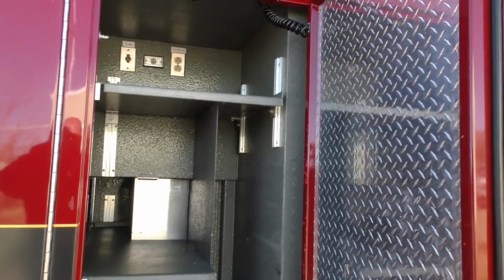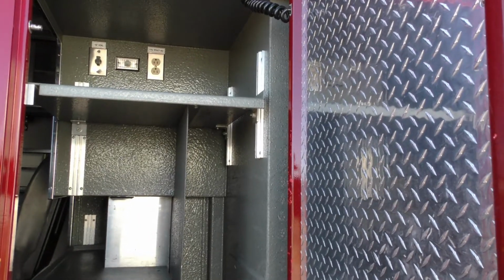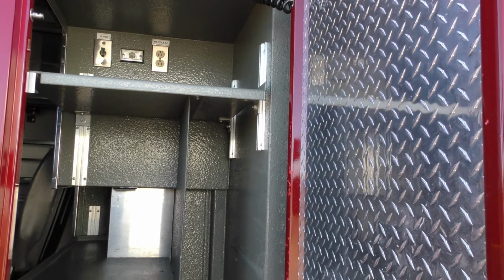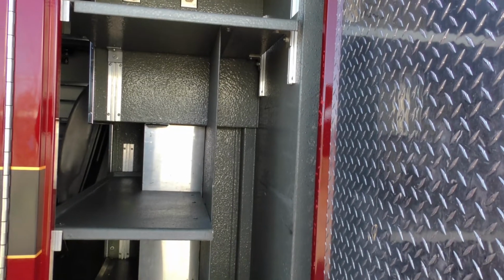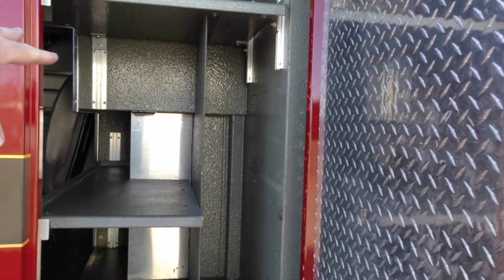There's nothing that this thing needs. Here's your compartment for your jump bag, your portable oxygen, portable suction rather, your monitor, everything you're taking into your rescue. I really like the way this ambulance is laid out.